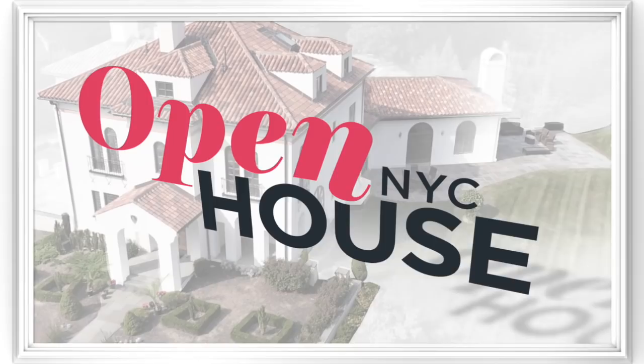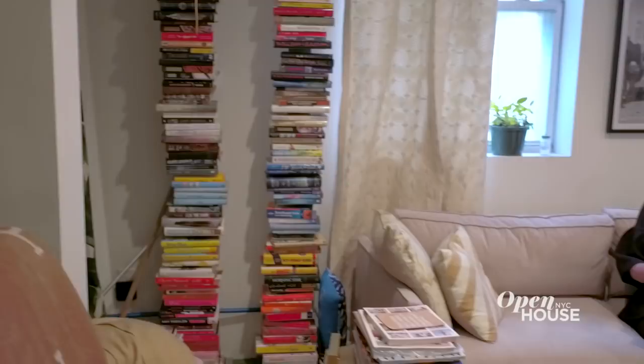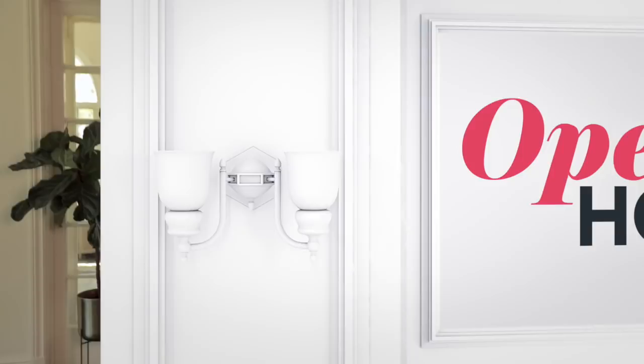Welcome back. Now we join blogger Grace Atwood at her lively abode in Williamsburg. Grace founded TheStripe.com, which she calls a lifestyle blog for the stylish bookworm. Her home is a maximalist dream, both colorful and happy and decorated with things that inspire her. Take a look.